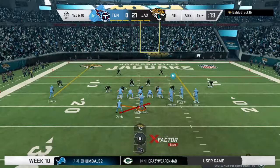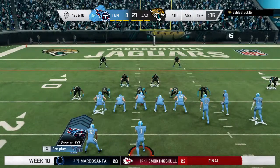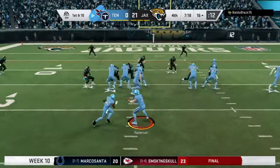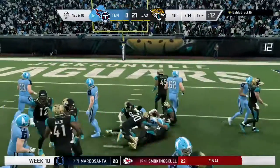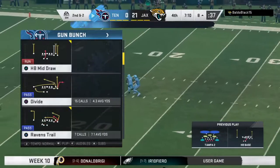Set up, 30 base. Check back 47. Here we go. 47's the mic. Out of the shotgun, they'll run with Davis. He's down inside the 10 to the 8, and it comes on a gain of 8.